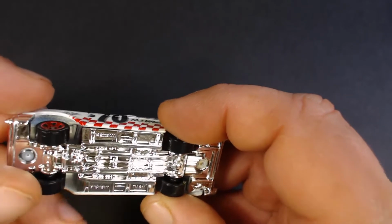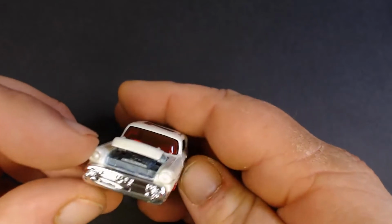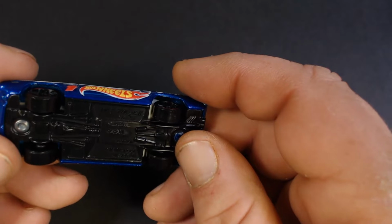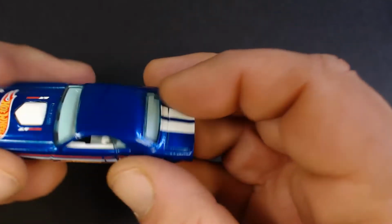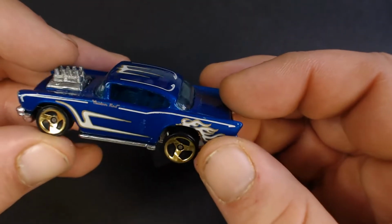Another '57 Chevy. It's nice. Looks like hood opens slightly. We got a Dodge Hot Wheels race team. For some reason, these cars are usually fast. This one's plastic based, though. Another '57 Chevy.